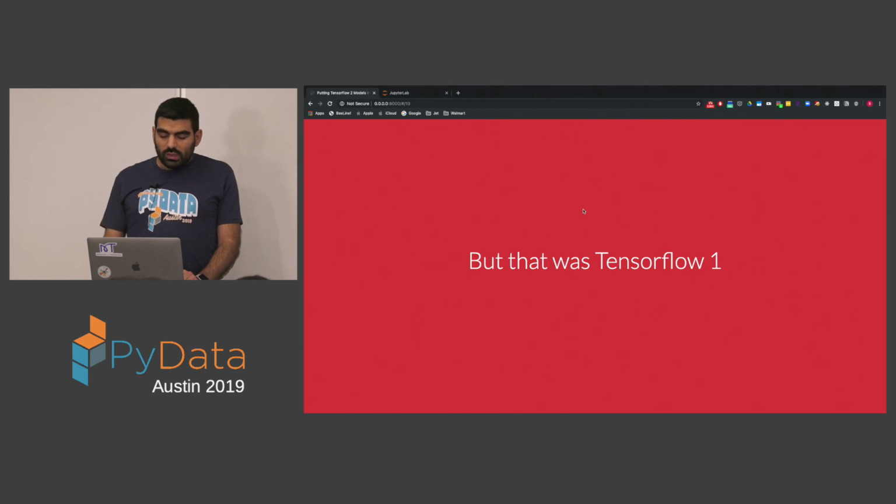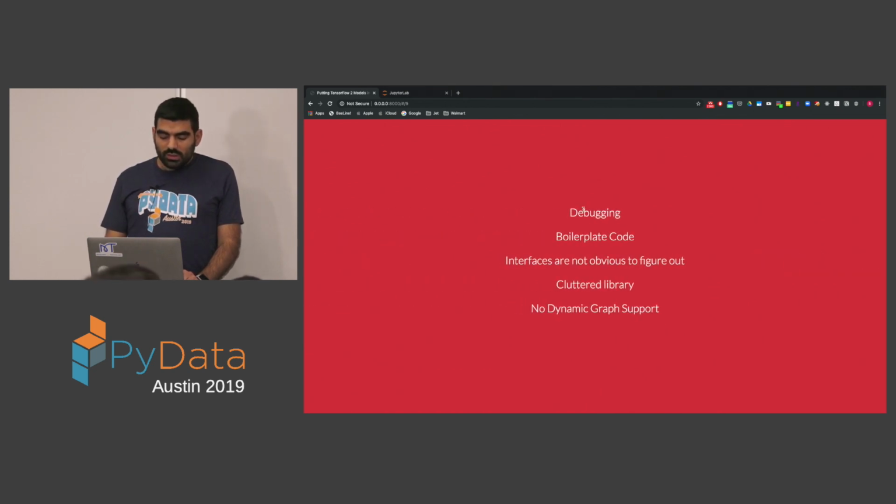All of the errors and problems that I mentioned were actually specific to TensorFlow 1. It is now a bit better. For example, interfaces are so much better because they adopted Keras' interface in most places. They deprecated and removed a number of modules in TensorFlow 2.